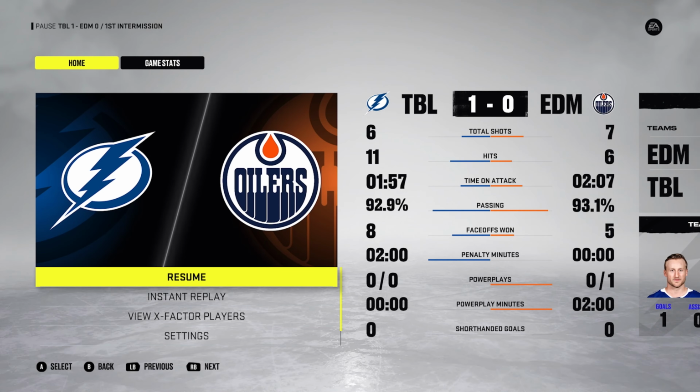Looking to make something happen along the boards. Quick feed to Belmar. From the left side, they enter the attacking zone. Moves it to Sergachev. Here's a chance! Stopped by the goaltender, getting a piece of that one. He reacts late, but he makes a save through traffic.